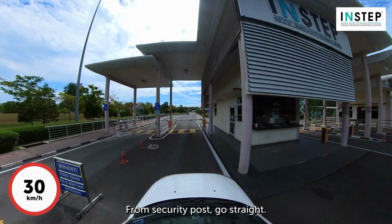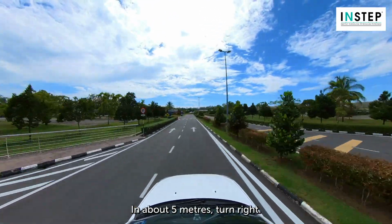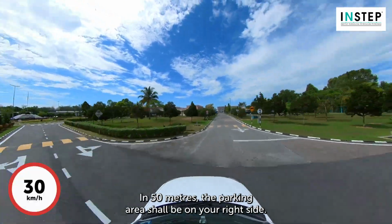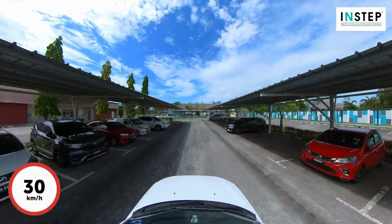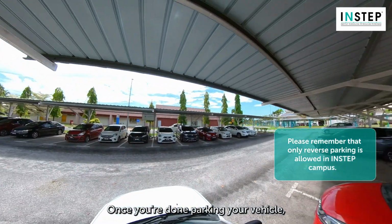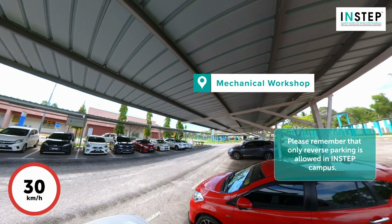From security post, go straight. In about 5 meters, turn right. In 50 meters, the parking area shall be on your right side. Once you're done parking your vehicle, the mechanical building shall be right in this direction.